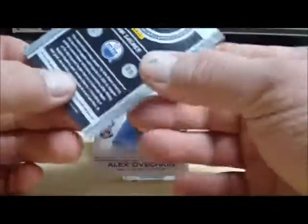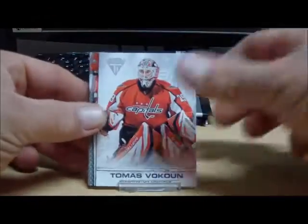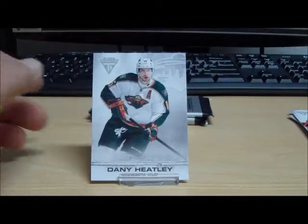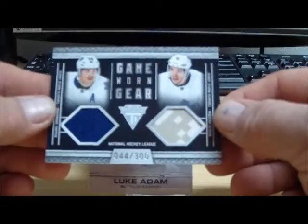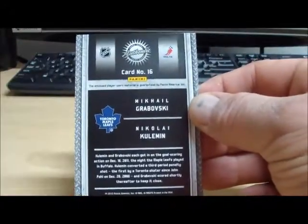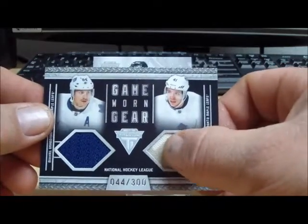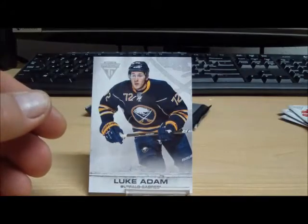Oilers, Sam Gagner, Hot Rod, the Oilers. So I guess he wants to do the Rangers and the Oilers complete set of game-worn gears. For the Rangers, Mats Zuccarello and Hot Rod. Base. Dual game-worn gear, numbered to 300 for the Toronto Maple Leafs. Michael Grabner and Nikolai Kulemin. So this is one of those camo pieces of jersey right there. Alternate camo jerseys. Nice for OIKOJ.